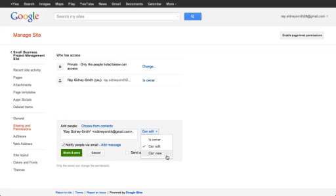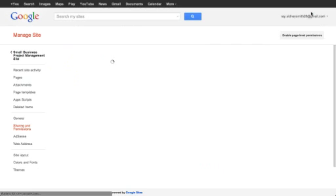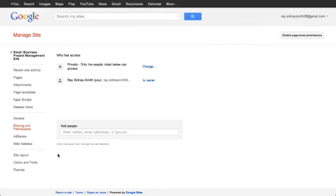Ray, and then finally, yes? Could you show us again where you clicked Share? Oh yeah, sure. So I'm going to go back to the site. In the top right-hand corner, you have this blue button with a lock that's called Share, and we're going to click on Share. And it's going to take us over to the portion of the site called Manage Site.